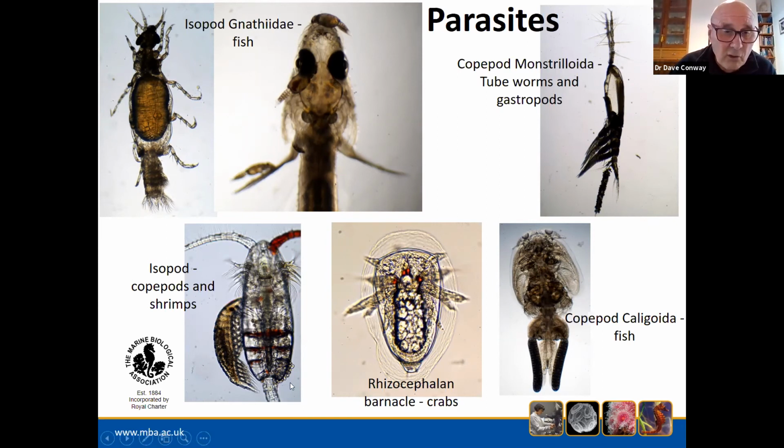This copepod's got a double whammy. It seems to have a lot of protozoan parasites inside it and attached to it. This is also an isopod. It doesn't look like it. It's very fat, but it does go through a thinner phase.